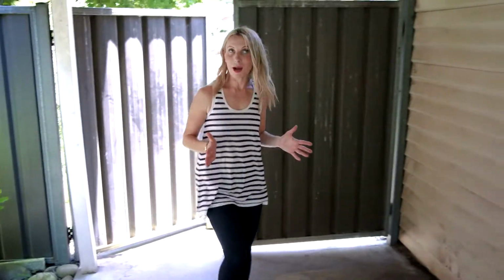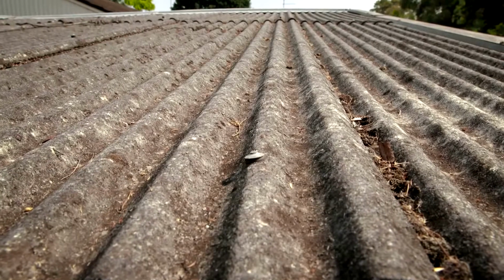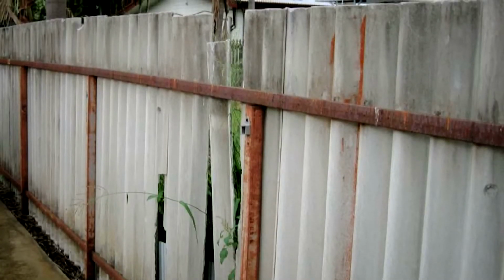Now I'm walking around my carport garage area and I'm immediately noticing the corrugated roof sheeting. That is asbestos. Many roofs of old houses still have this corrugated sheeting. It was also widely used for fences. If it's corroded or starting to deteriorate, like this one, you need to get professional asbestos removalists in to remove it so the loose fibres don't become airborne. Let's take a look on the inside of the property and see what we find there.